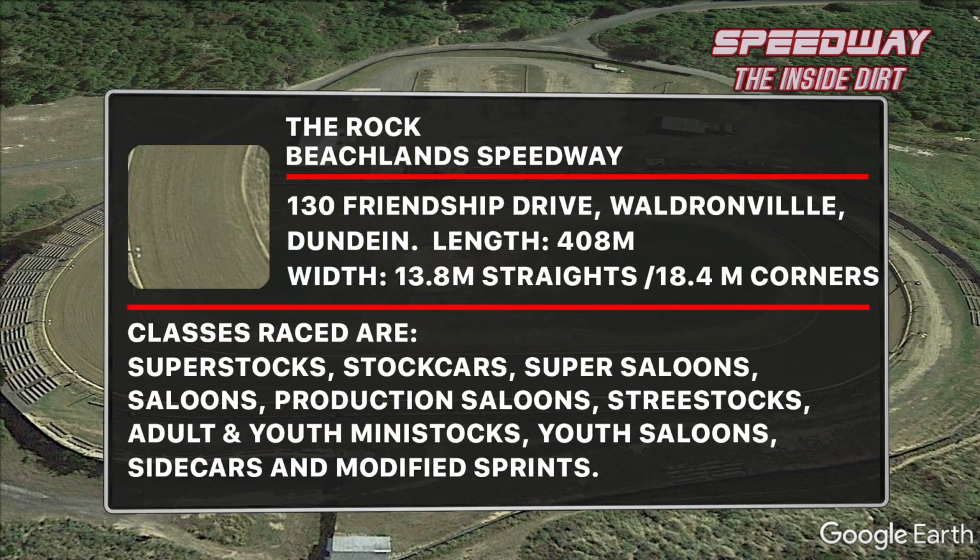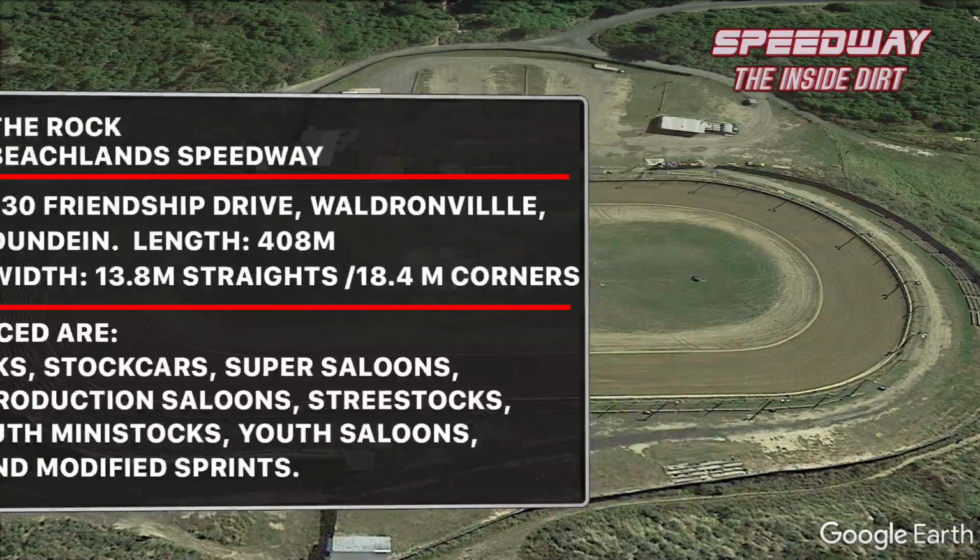Beachland Speedway is located at 130 Friendship Drive, Waldronville, Dunedin. The track length is 408 metres, with a width of 13.8 metres on the straights and 18.4 metres in the corners, with a clay track surface.